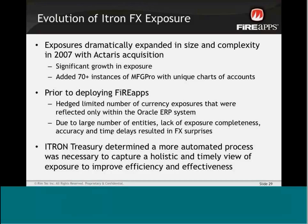And then prior to deploying FiREapps, we hedged our balance sheet exposure for a limited number of currencies that were reflected within our Oracle ERP system. At the time, Oracle was our ERP system used in the U.S., Canada, and Mexico, with MFG being used internationally. We actually are on a 2-year project to migrate all of our subsidiaries to a single global instance of Oracle, which we're looking forward to.